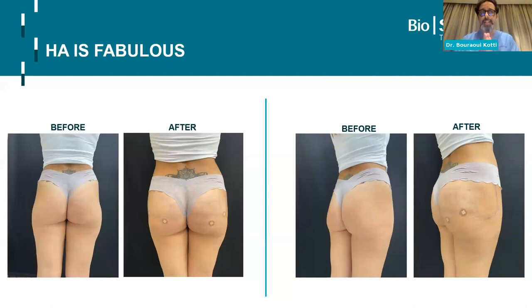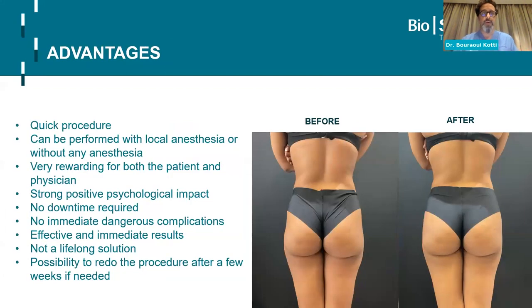And hyaluronic acid is fabulous, because you can achieve the projection, and you can also correct the hip dips in one session. And of course, there are a lot of advantages. It's a quick procedure, about 20 minutes. It can be performed with local anesthesia, and about 80% without even anesthesia. It's very rewarding for both the patient and the physician.